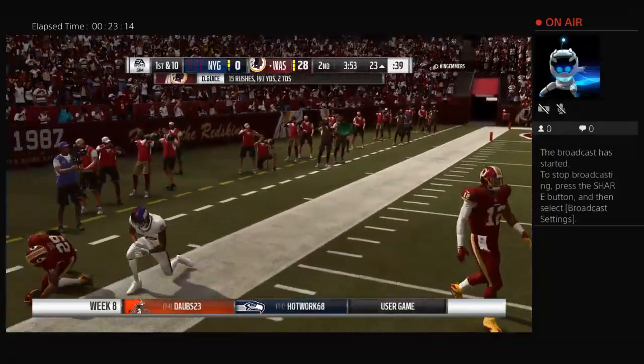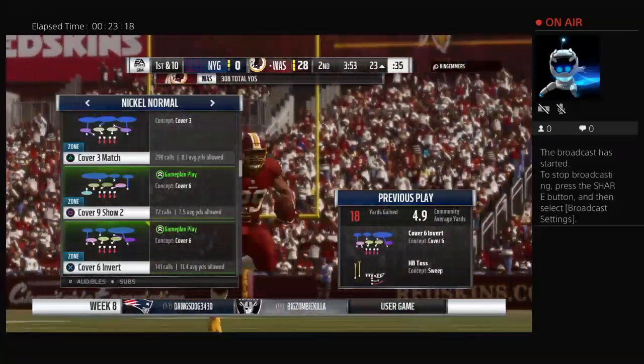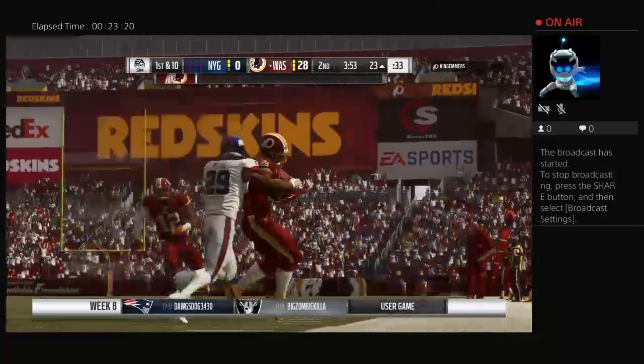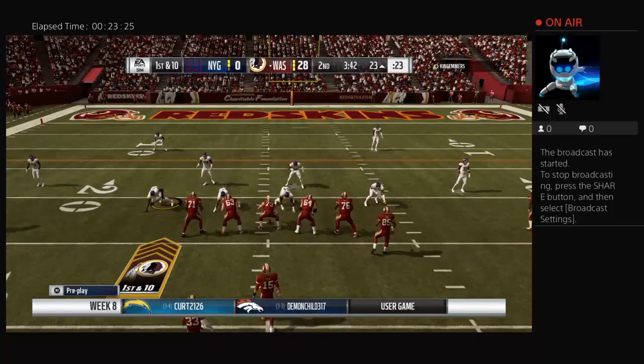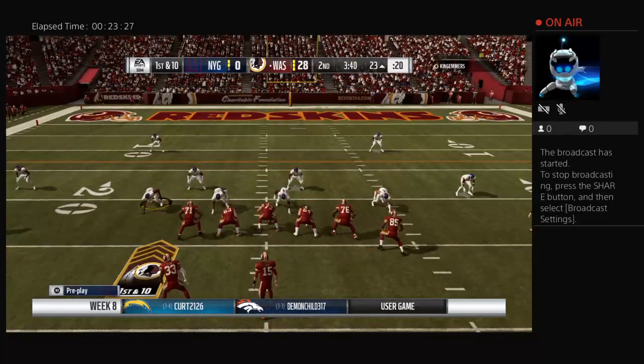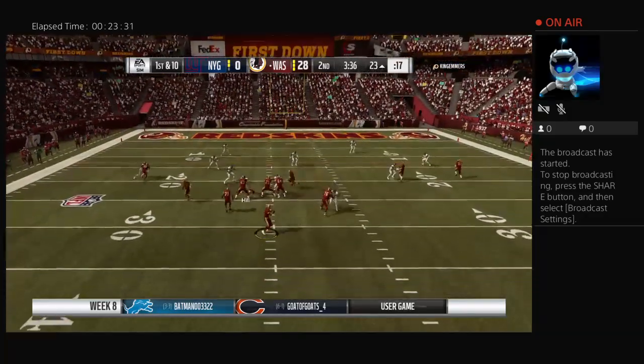He goes for 18 there as the drive will continue. Well, he's broken off some big-time runs here in this first half. Yeah, and let's just face it, when you go into a game, you think you've got the plays that are going to work, but when you actually get out there and they're starting to happen, your confidence rises, and he's running with terrific ability right now.